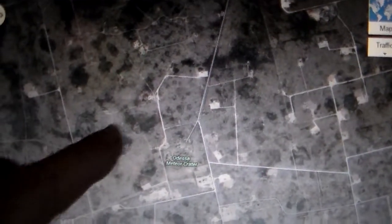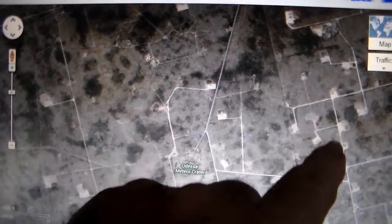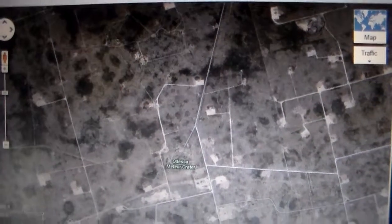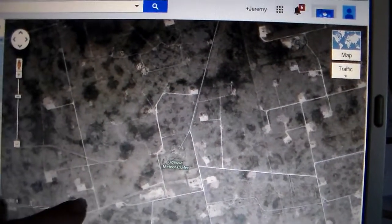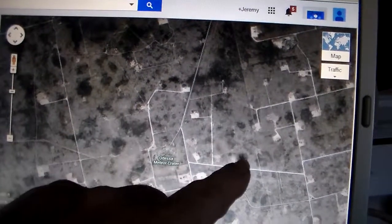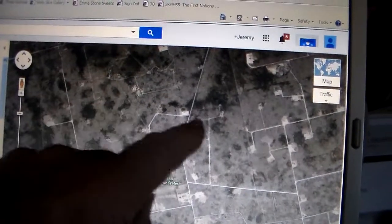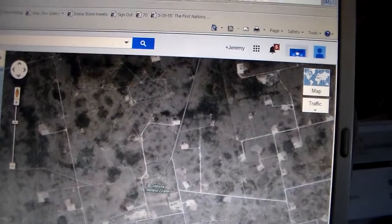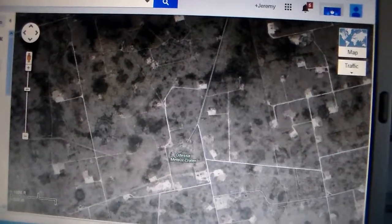What you're seeing here is oil wells, because this is all oil land, where there's a lot of oil underground in Texas. But besides the oil wells, notice these features. They're literally all over the place. Circular features. There must have been hundreds of meteorite impacts in this area, which we are not told about.